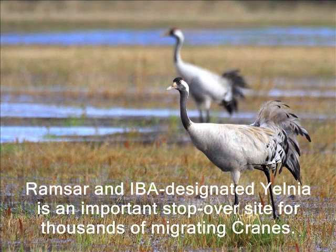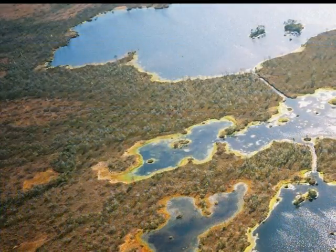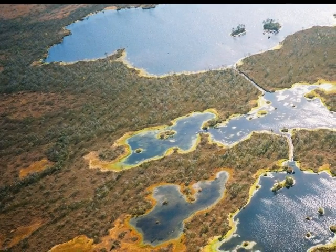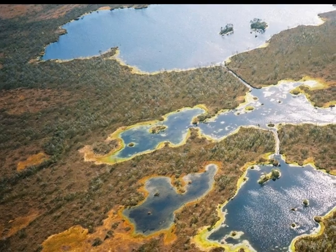Elnya plays a very important role in supporting biological diversity. It's a home to a number of globally threatened and protected species of animals and plants, and supports large numbers of migrating geese and cranes. The site is a nature reserve, an IBA and a Ramsar site. From the air, Elnya looks surprisingly colorful, but on the ground the problems become much more apparent.